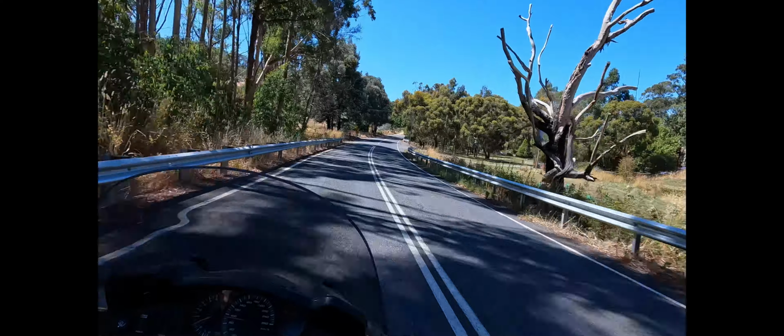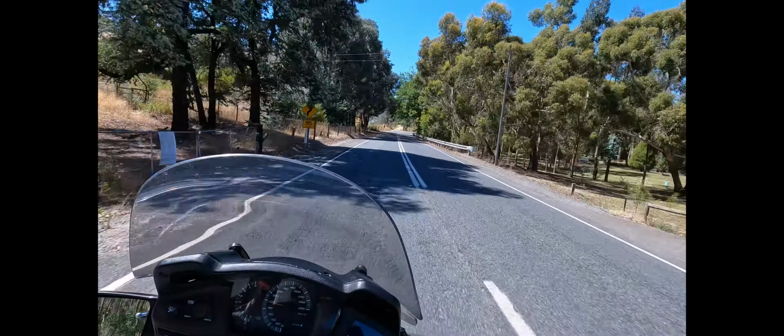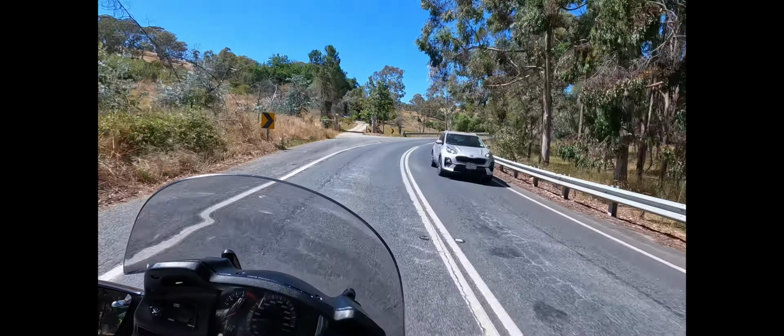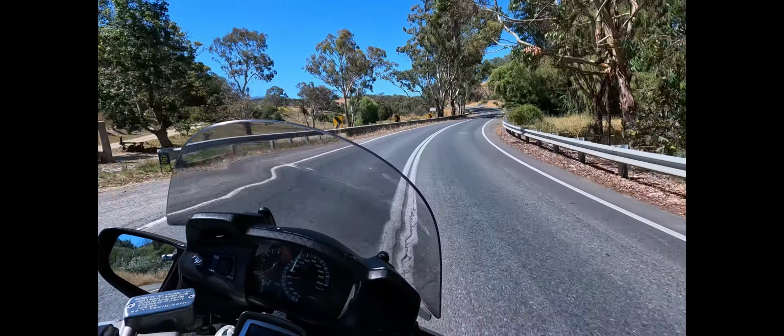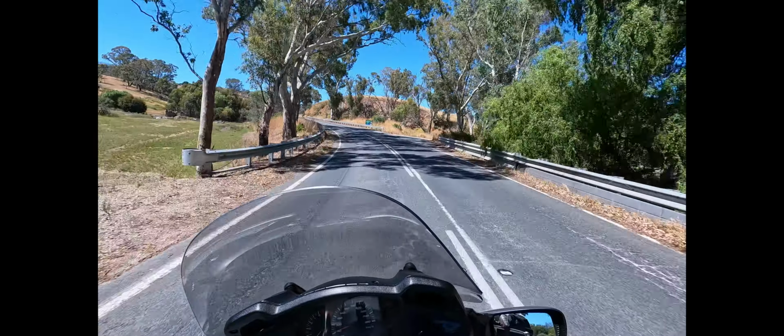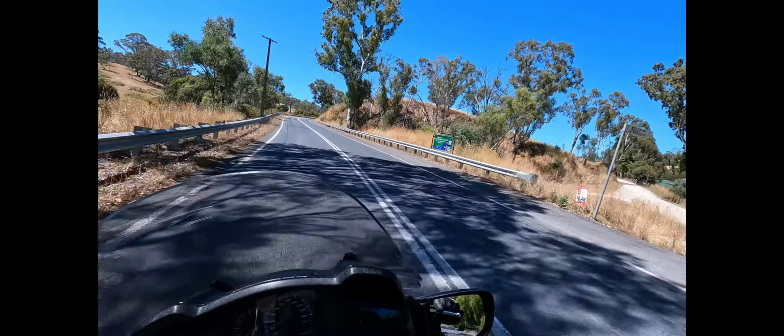The road between Cudlee Creek and Lobethal, another really good bike riding road. Doesn't see an awful lot of traffic. Weekends might be a little bit different with bikes cruising through there, but well worth a run, and as I said, in really good condition and a good road to get down.